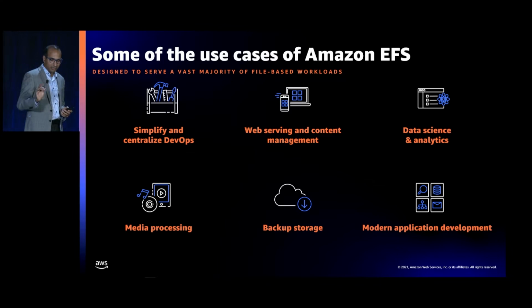Last and definitely not the least, EFS is used in modern application development. It allows customers to obviously build cloud-native applications, but it also helps customers migrate their existing custom enterprise applications by lifting and shifting directly onto EFS. And once they're on EFS, you can modernize them at your own pace.